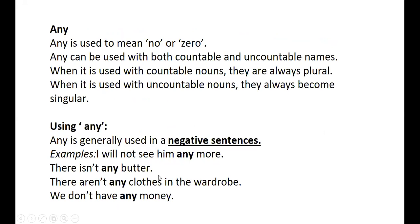Okay, any. Any is used to mean no or zero in some cases. Any can be used with both countable and uncountable nouns. When it is used with countable nouns, they are always plural. When it is used with uncountable nouns, they always become singular. For example, any is generally used in negative sentences. I will not see him anymore. No lo veré más. There isn't any butter. No hay nada de mantequilla. There aren't any clothes in the wardrobe. No hay nada de ropa en el guardarropas. We don't have any money. No tenemos nada de dinero.